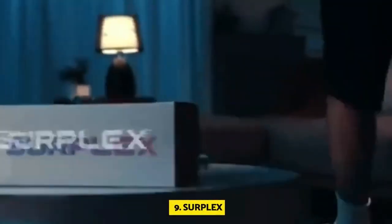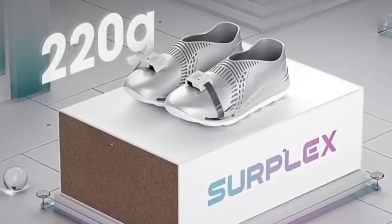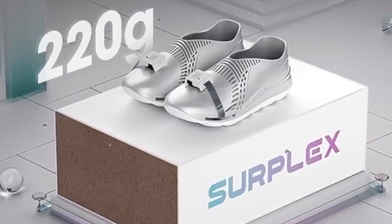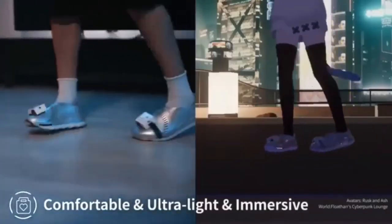Number 9. Surplex. If you look at shoe manufacturers, you will realize that they are trying to revolutionize the industry. However, even when some shoe businesses go above and beyond to make their mark, it is never enough. So what they're doing now is embedding VR controls into their shoes. Project Surplex, for example, is attempting to create something out of this world.